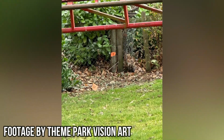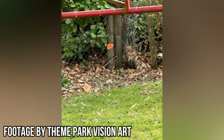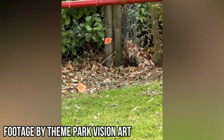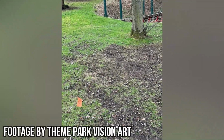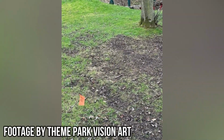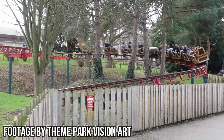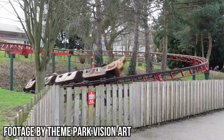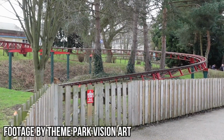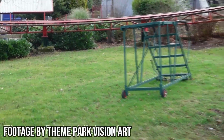Now, there's been a lot of red flags appearing around Drayton Manor, specifically by the Jormungandr coaster, previously known as the Buffalo coaster, which, if you know Drayton Manor, is located right next to the old Apocalypse site. And what do we know that's coming to the Apocalypse site in 2024? A brand new roller coaster. So could these red flags have something to do with a new roller coaster? Of course, it could just be electrical works or plumbing works, but you never know. This could be planning for the new roller coaster coming to Drayton in 2024.